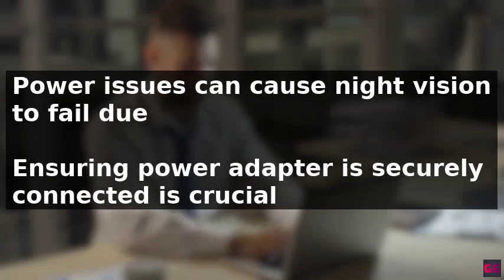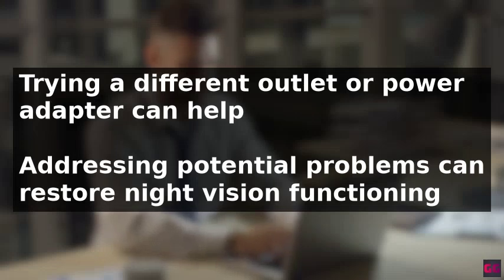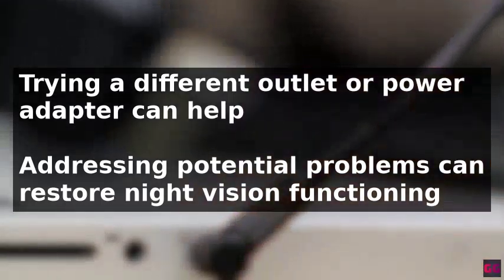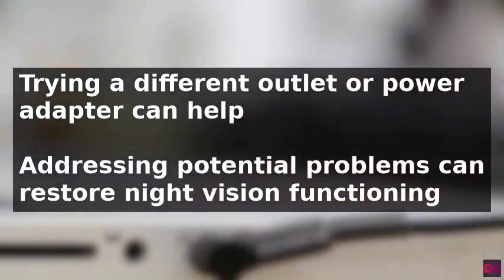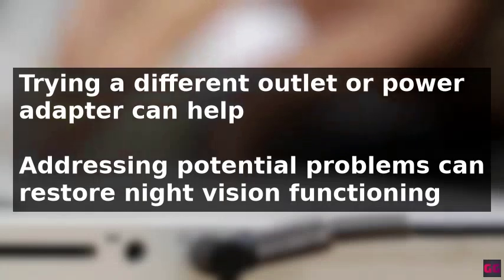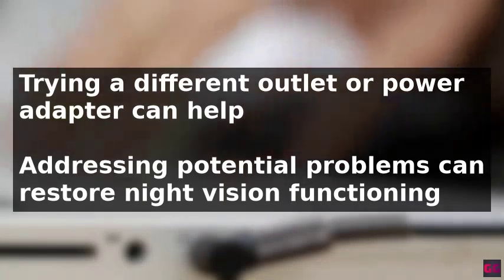Power issues can also cause night vision to fail, as it requires more power than regular operation. Ensuring the power adapter is securely connected and supplying enough voltage is crucial. Trying a different outlet or power adapter can also help resolve power-related issues. By addressing these potential problems, the night vision on a Hikvision camera can be restored to proper functioning.